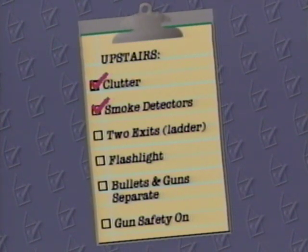Regularly check your smoke detectors. Plan two ways out of every bedroom. Have a portable escape ladder if necessary. Keep a flashlight handy. Put it next to your bed. Keep bullets and guns separated. Use a safety lock on guns and keep them out of the strike zone. You can never be too careful with guns. Remember, most gun accidents in America are caused by children playing with them.